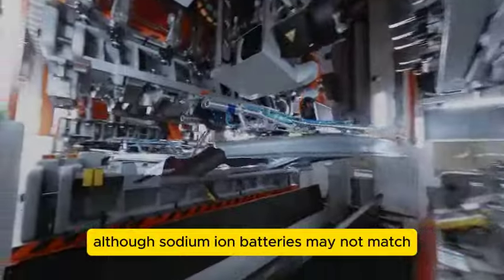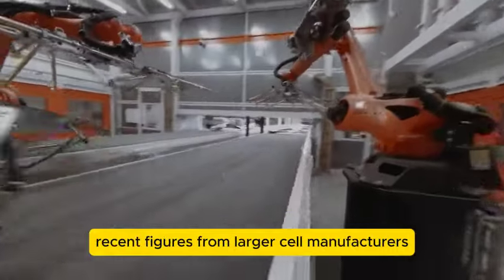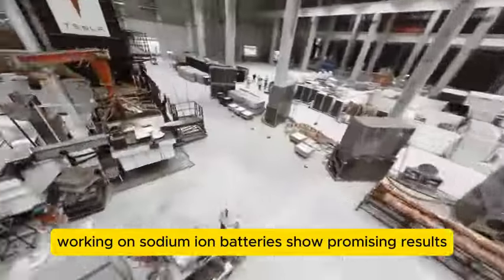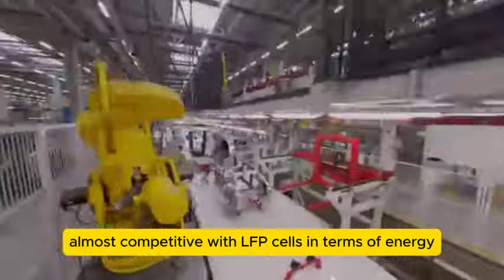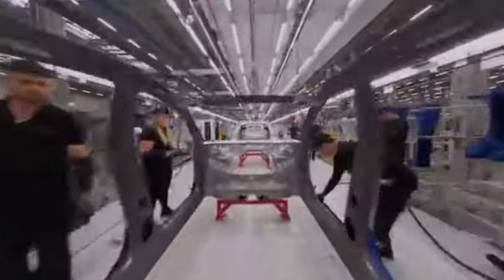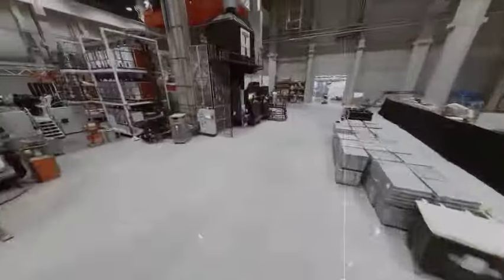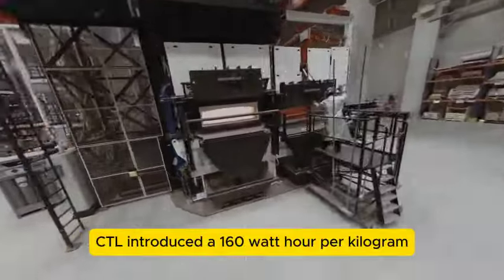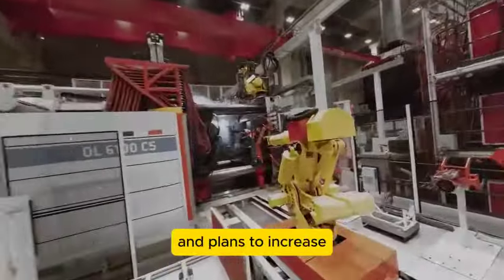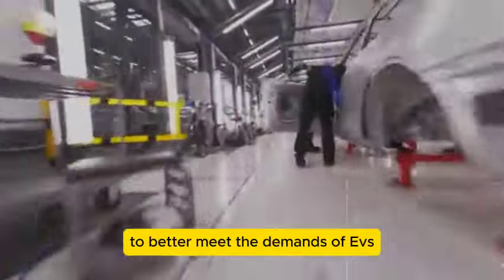Although sodium-ion batteries may not match the high energy density of lithium-ion batteries, recent figures from larger cell manufacturers working on sodium-ion batteries show promising results, almost competitive with LFP cells in terms of energy density and volume while being at a lower price. This opens up possibilities in the budget and small car segments. CATL introduced a 160 watt-hour per kilogram sodium-ion battery in 2021 and plans to increase the density to over 200 watt-hours per kilogram to better meet the demands of EVs.